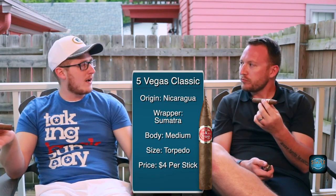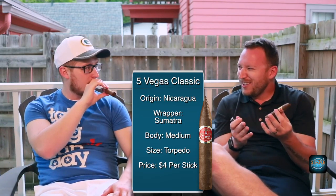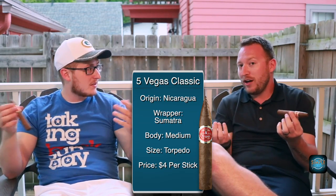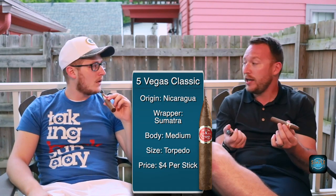These go for about $4 to $5 a stick. They're kind of like an underdog. They've been around for the last couple decades. On Cigars International, they do have a 90 rating. It's a really good cheap stick. Definitely reasonable, it can hit the spot.